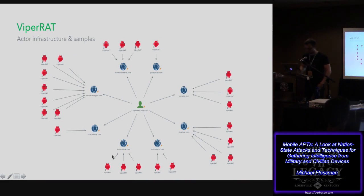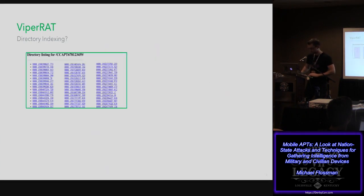Cool. So one of the things that's worth noting with the infrastructure is that each sample contains hard-coded C2 information. So there's no resilience to takedowns. There are no domain generation algorithms in any of these samples. They do use a number of different C2s. It's unclear whether these are different campaigns, but that's something we're continuing to look at.